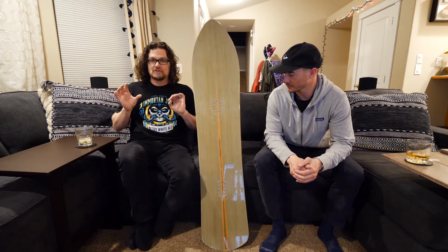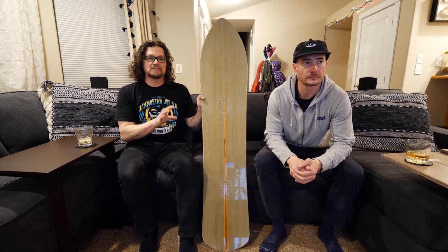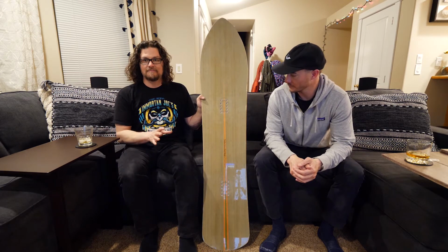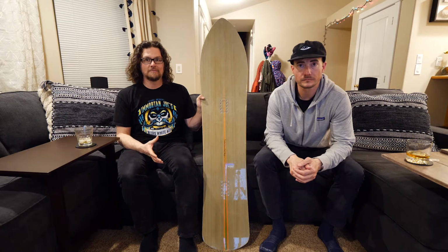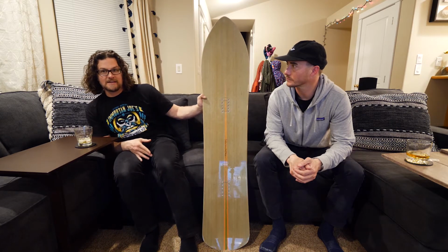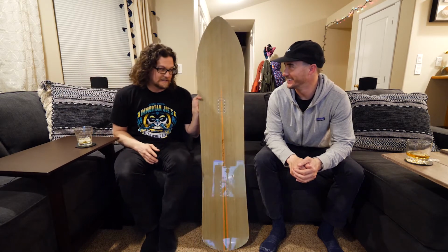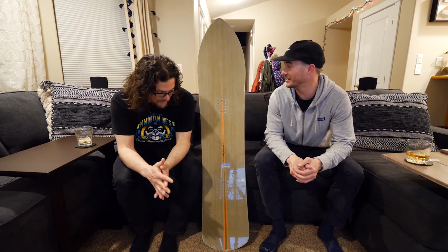It is super light on the tail. You see the setback on the sidecut of 5 mil, you think, okay, I'm kind of riding a little more between my feet maybe. But no, you're like this. Could be amazing in the trees. Yeah, tight trees could be a lot of fun.